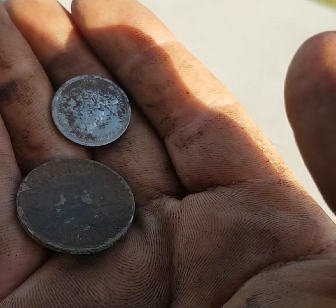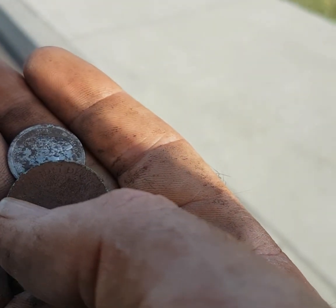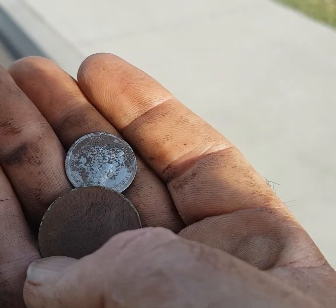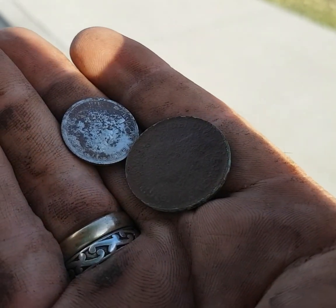That little thing that I was looking at over there, it's some kind of token. Some kind of engineering. It's got a picture of a guy with a baseball bat or something. We had a look at it, so it's a token of some sort.